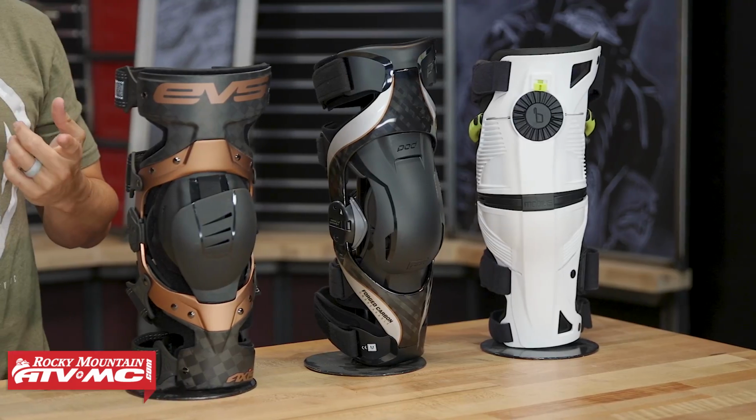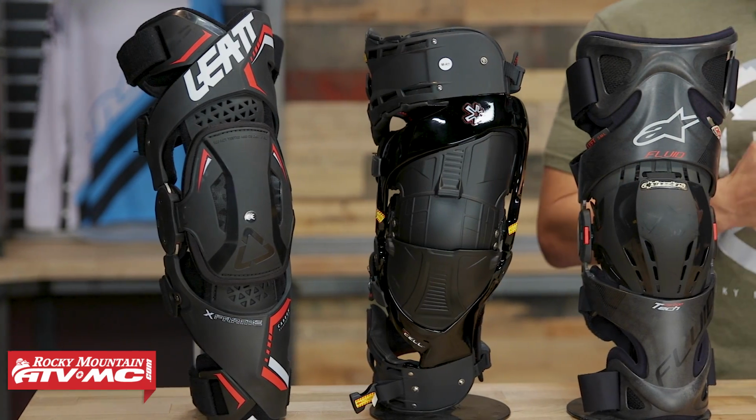As you can see on the table in front of me, we have 6 different knee braces that we're going to talk about today. So I'm going to go through and talk about each one briefly. I'll cover the key features and the highlights of each to help you know what we think makes them unique and separates them from the rest. And when you find one that you're interested in, do yourself a favor, watch the product spotlights that we have on these braces where we break them down in full detail.